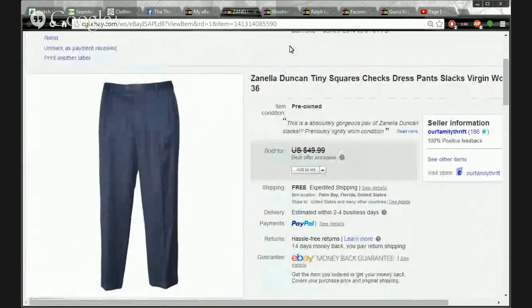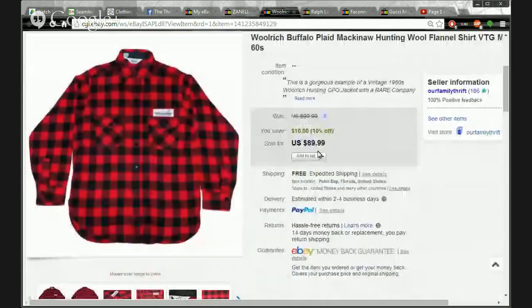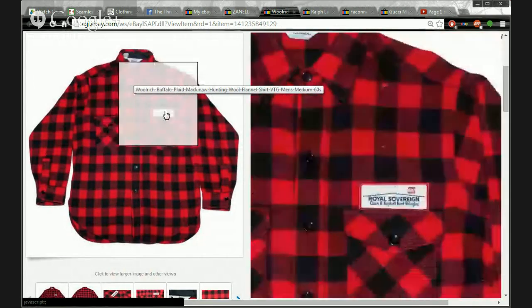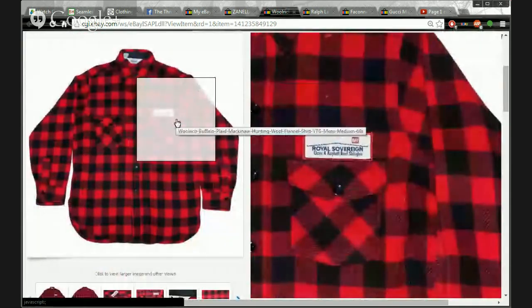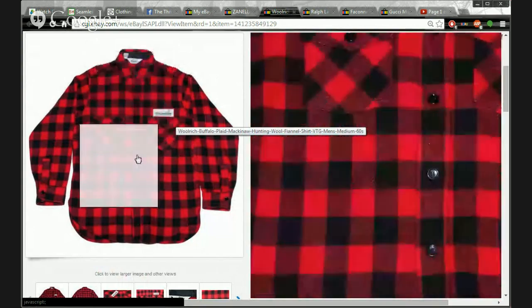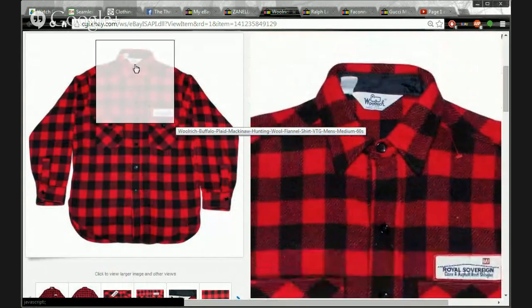Anyways, all right, my next item. This one sat for a while, but I sold it for $90, and it's going all the way over to England. What's really cool about this is the buffalo plaid, with this patch over here, Royal Sovereign. And what is that? I don't know, it's some sort of company patch. This company's been in business since the early 1900s, because I looked it up, and I priced it high because there was no other one out there with a patch like this. All of them were just straight buffalo plaid, CPO jacket, stuff like that. And this is actually from the 1960s, because that's the label right there.